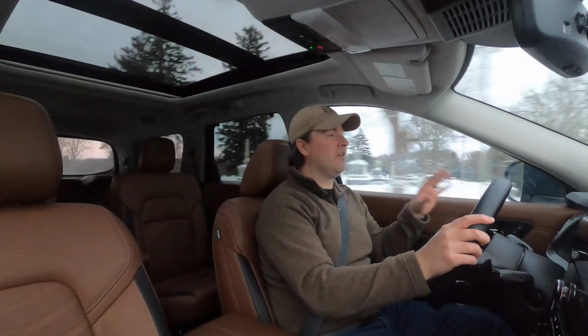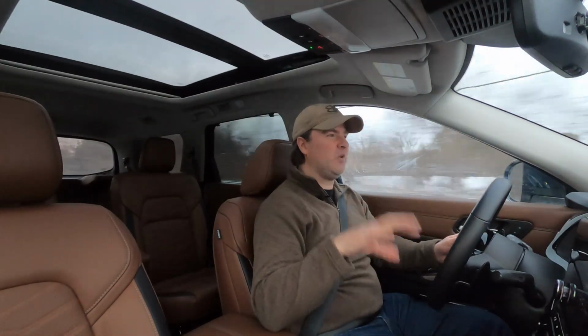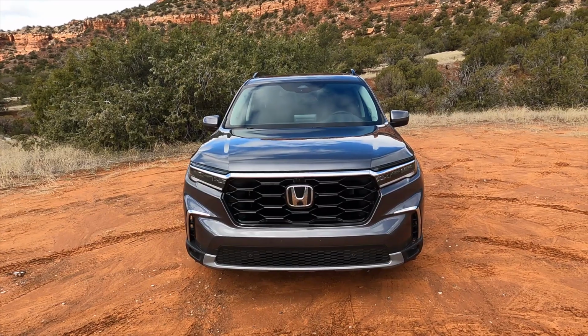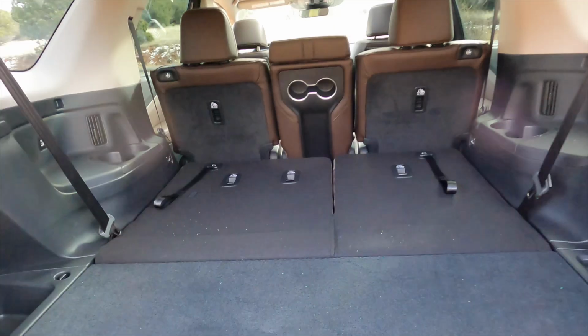With that in mind, there are actually a couple of other SUVs that are in the class of the Pathfinder that are pretty interesting. One is the Honda Pilot, specifically the Honda Pilot Elite. Now that one is a little bit more expensive than this one, but in my opinion, drives really, really well. And it's a little bit bigger too, so it has more space.